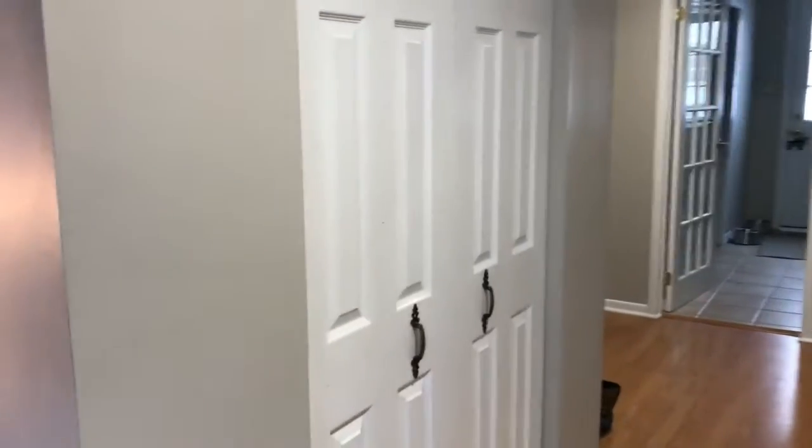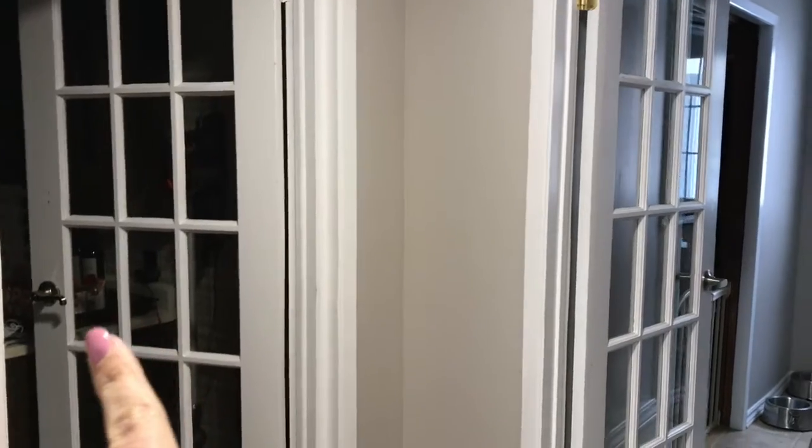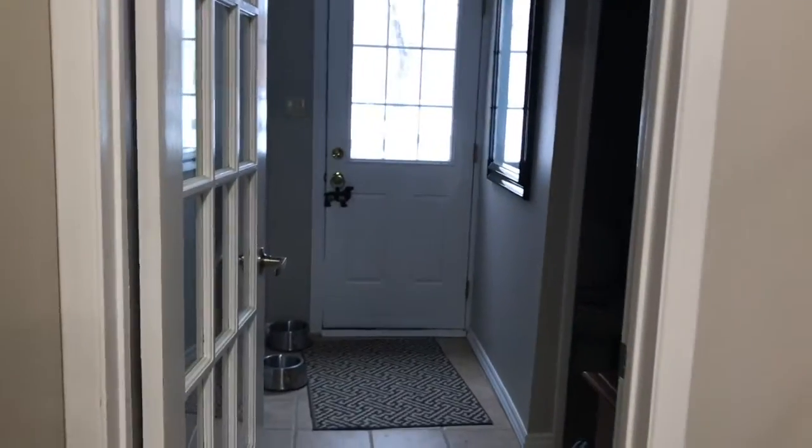There is a closet, right? And it goes back into the garage, is right there. And it's currently our laundry room. It's set up as a laundry room. And it goes into this back hall area right here with a doorway, and then that's a small little powder room currently.